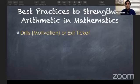So the first best practice would be in terms of drills, motivation, or we call it exit ticket. Back in the Philippines, I'm not sure kung ginagamit natin yung term na exit ticket. We usually use seat work, or we usually use a one-liner question to make sure that they understood the lesson or the topic that you discussed during that day. But here in America, we're using exit ticket to make sure that it is turned in by the student and we'll be able to see if they grasped the lessons or the competencies that we are targeting for that day.